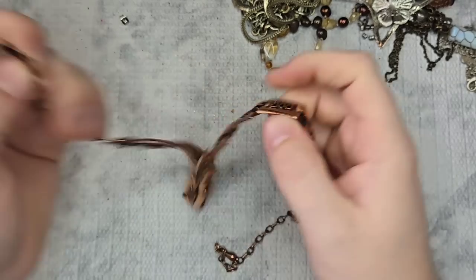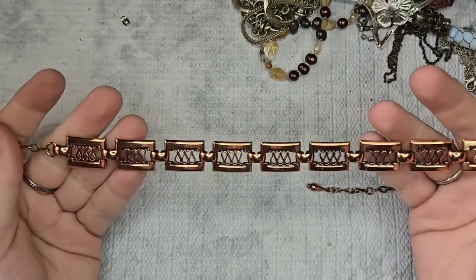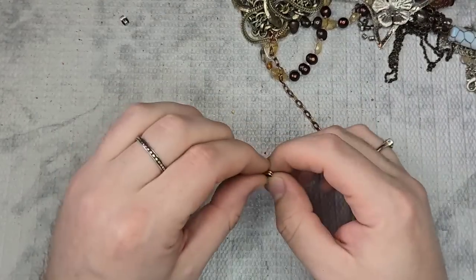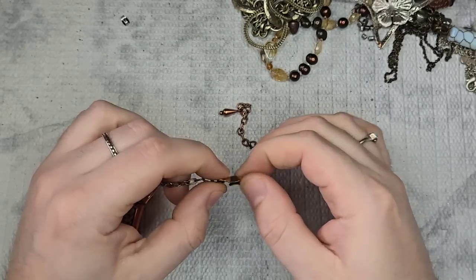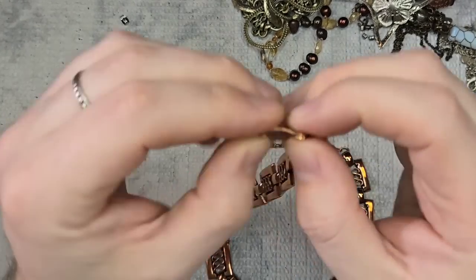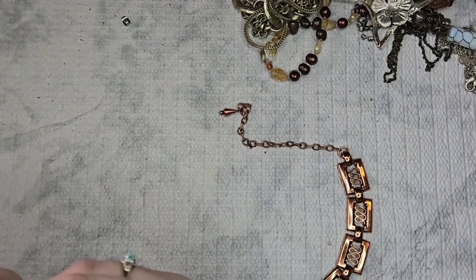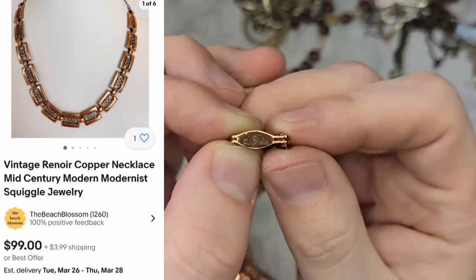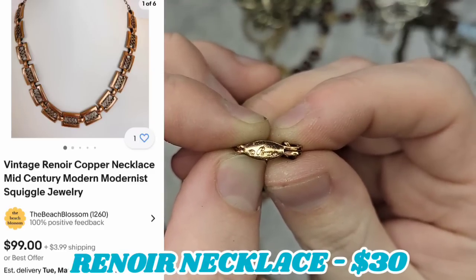All right. Okay, so this is copper. It's a really cool necklace. I don't see any markings. Oh, wait a minute, I lied. I thought I saw a mark. Oh, there it is. I don't know what that marking says. I have no idea what that says. I don't know if I can show that or not. Right there. I have no idea what that says.